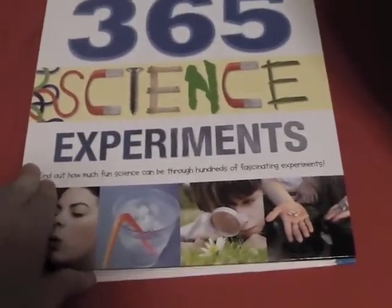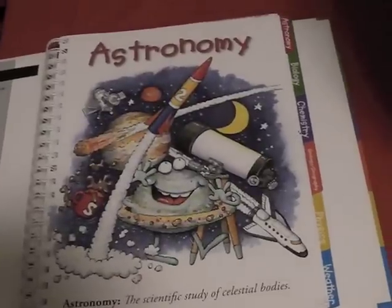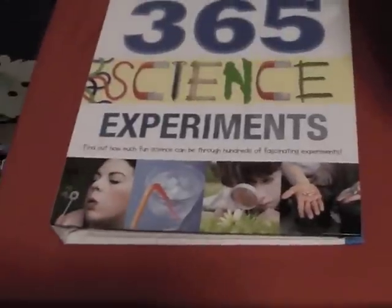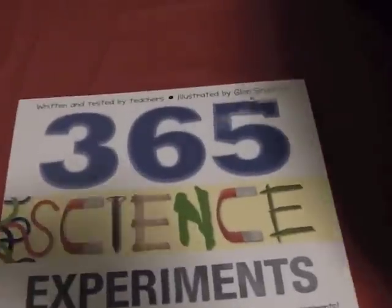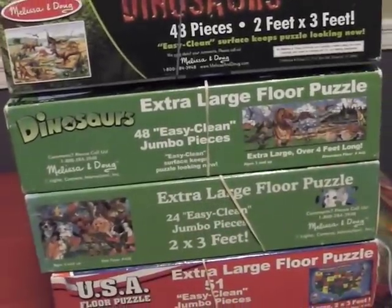So if any of you parents out there have used this book, please comment, because I would love to know how your children loved it, and if you have any pointers to make it better. Alright, well, as far as the other goodies, I got a whole bunch of Melissa and Doug puzzles.